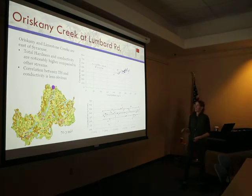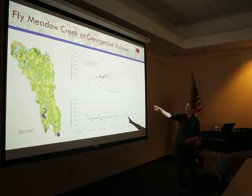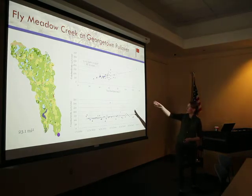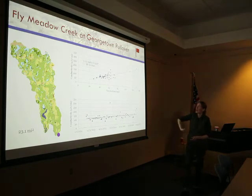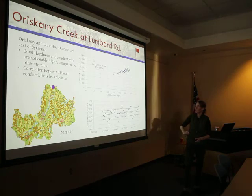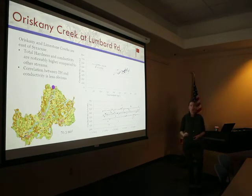If you've been paying attention to the axes, let's go back for comparison to Fly Meadow, where total hardness ranges from about 30 to 80. Those are really low, but you get the idea. Then you look at Oriskany, and the range is more like 200 to 350 for total hardness.